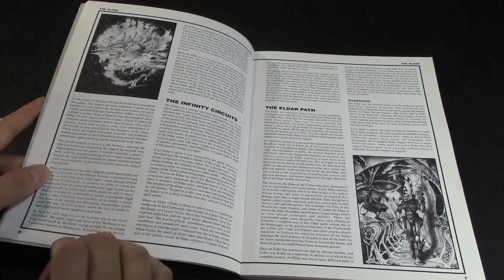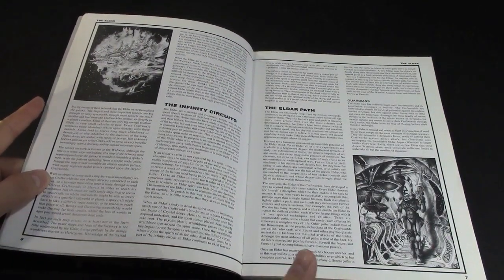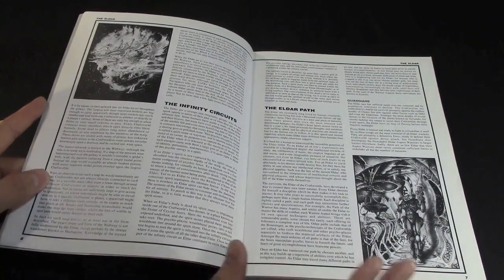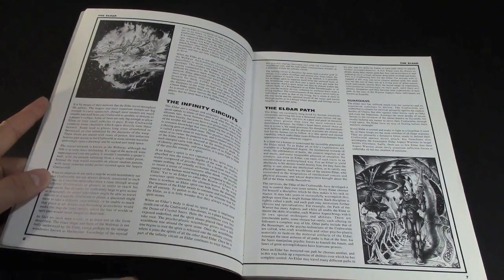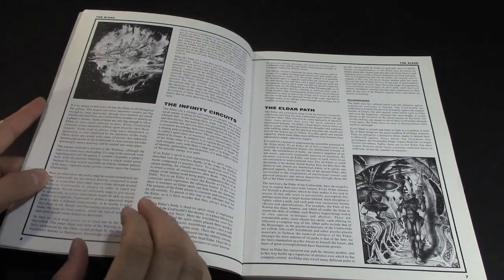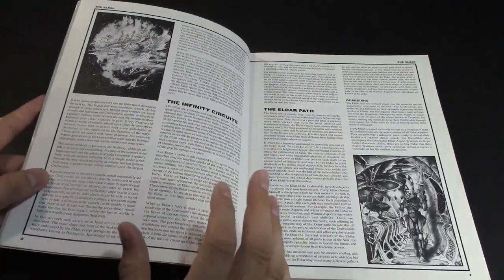The Infinity Circuit, again, if you're not familiar with Eldar at all, after the Fall, a big cataclysm happens to their society, which also spawns Slaanesh. We'll get into that later. But they basically float around in space in these giant craftworlds that are made of Wraithbone. Wraithbone is a psycho-reactive material that's super strong. They cover all of this in the fluff.